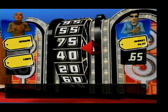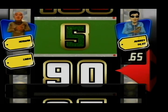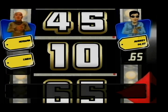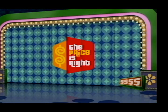Showcase Showdown. $0.75. Spin again. Oh, I don't know. I think we'll be okay. Perhaps I spoke too soon. He beat me. 75. Dang it, that show. Nah, I got beaten this showcase showdown. Oh well.